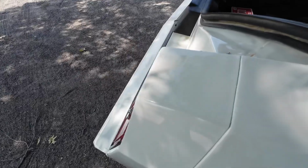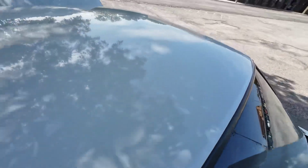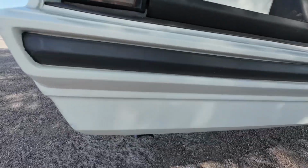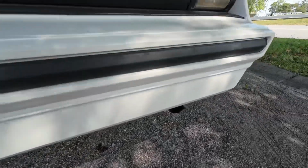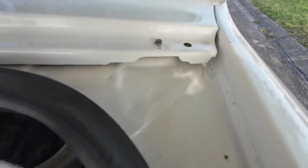Little spot here. Get up over the roof. Looks good. Coming up to the back bumper. Got some little chips in the paint back here. A little scuff on the side. Chips up top. Looking around in the jambs, which are nice and shiny, really.